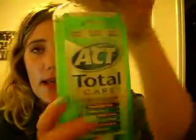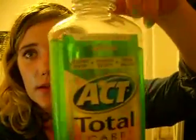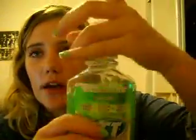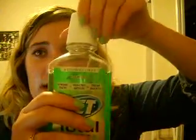The next two things are mouth products. So this is ACT Total Care, and I love this. Just don't get the big one because it's just a diluted form of this, and you have to use it twice a day instead of once. They also come in versions where you squeeze it and it fills up to the amount you want instead of having to pour it. I also prefer that. It prevents cavities, it makes your breath smell better. This is way better than Listerine. Those other things burn and dry out your mouth, but this one doesn't. It's fabulous.